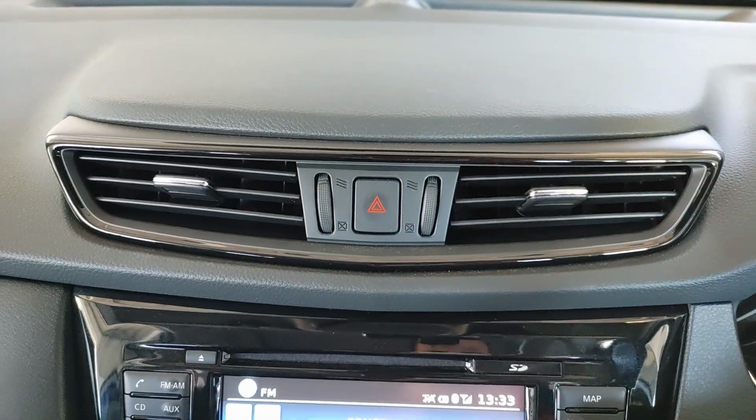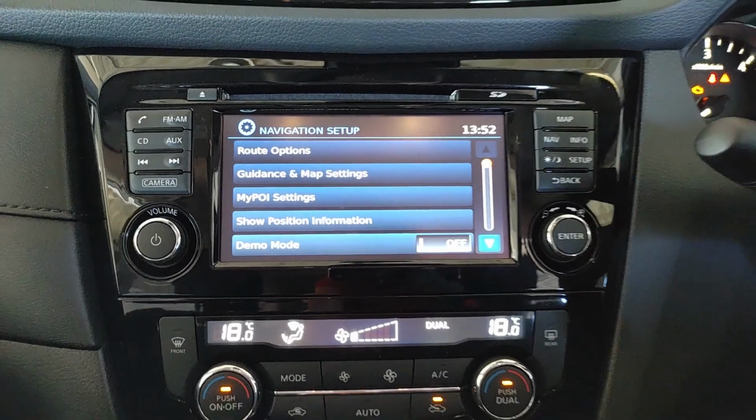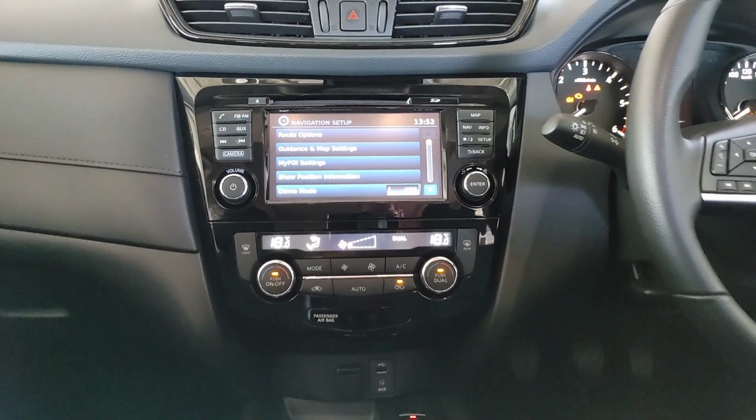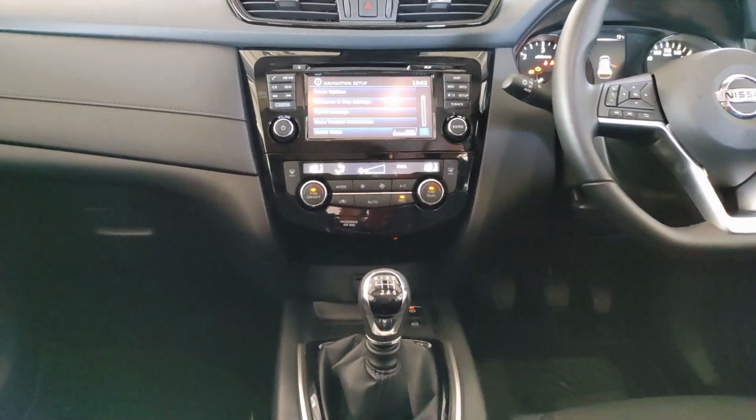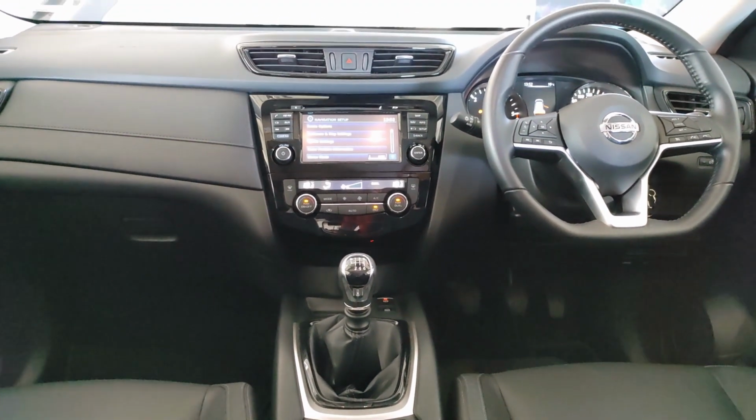Then there are some neat touches like the piano black plastic trim that frames the air vents, the navigation and infotainment system, the climate control panel, as well as the gear lever. Personally, I have always preferred a cabin with flair. The X-Trail has a definite function over form theme going, however, but that will suit quite a lot of people perfectly. Ergonomically speaking, everything is where you expect it to be, and all the controls are easily within reach.